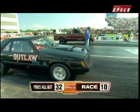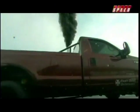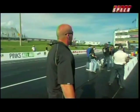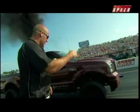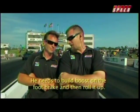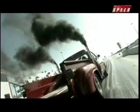It's the 10th race, and in the left lane, Brian Jelich moves his rarely seen diesel-powered, turbocharged 2000 F250 to the starting line. Willie, ask what he wants. I gotta have my new stuff. Yeah, you want to back up and come in? All right. That ain't right. No. You need to be able to boost on the foot brake and then roll it up, just like any other turbo car.